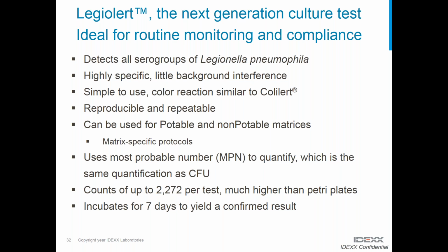It utilizes most probable number, which is an algorithm that is basically the same as colony-forming units. There is no functional scientific difference between MPN and CFU. We get this a lot. Colilert has been around for over 20 years, and MPN is the way that Colilert uses its quantification. It's exactly the same as that. And the Legiolert test can count up to 2,300 MPN per test. A Petri plate is pretty much maxed out at about 300. So this is almost 10-fold higher, and it's more reliable.